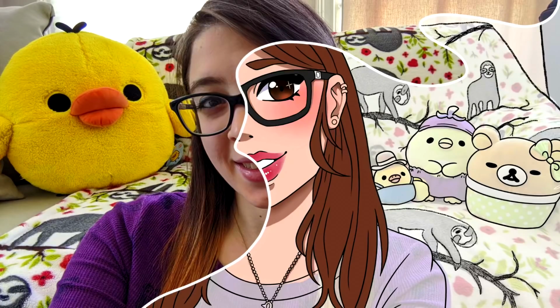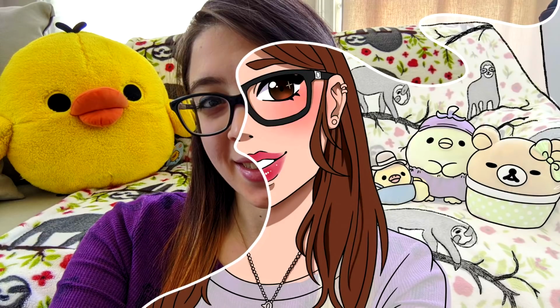Another thing I was really excited to do was to add in the ombre in my hair, because I have an ombre. If you guys have noticed, it kind of fades from an orangey color into a blonde. And I do need to get rid of that, by the way. I have to cut my hair soon. It's been a long time.